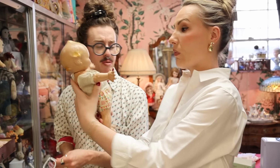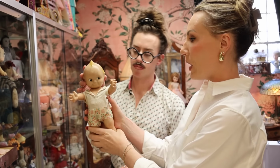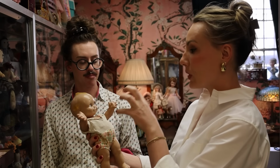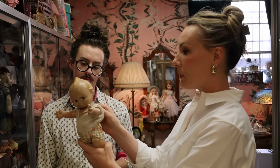Need to change that stand. He's hefty. I wouldn't expect him to be as heavy as he is. Yeah, its composition is like a papier-mâché, and it was hefty. That's what people loved about it back in the time because it was durable. It was almost washable, and it was a hefty material. A lot of them have stood the test of time.